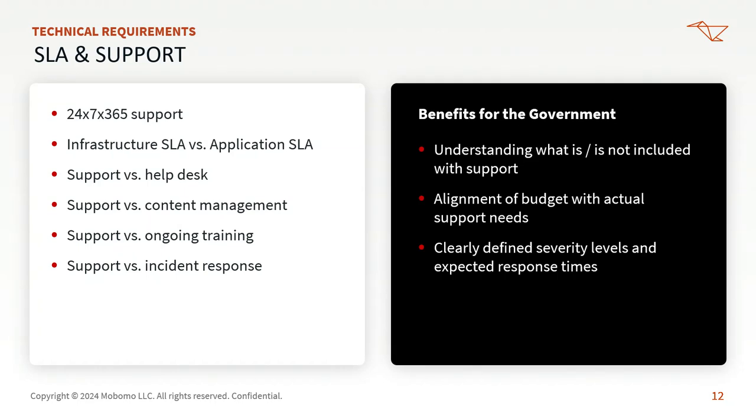Content management is another big one. Are you going to need help getting things posted, right? Do you actually need a content person as part of your solicitation? Or do you have your own content people and you just need to train them? So really just spelling out what support is and what it isn't helps make sure that vendors price it accordingly, for the right price.